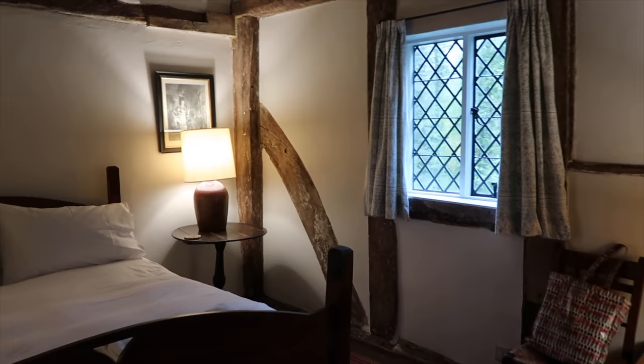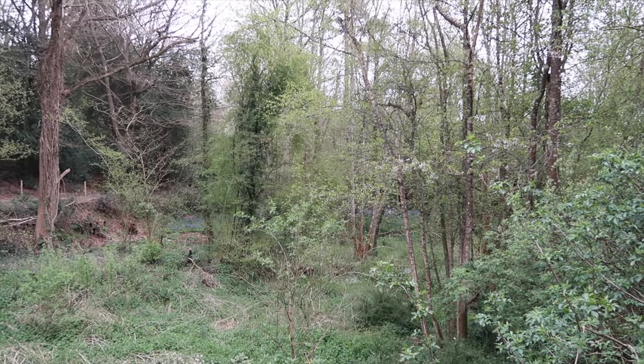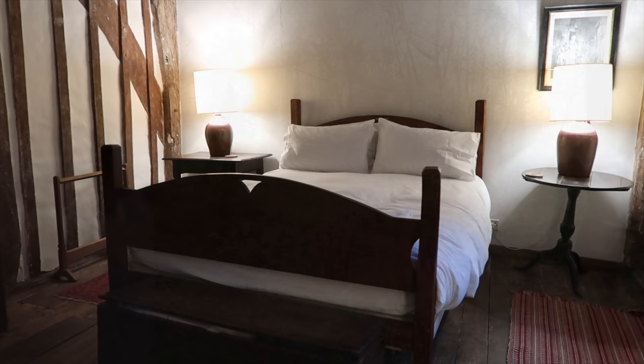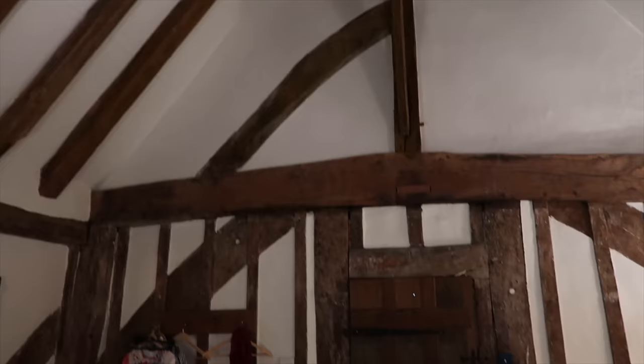And what is so nice, it's currently bluebell season, and you can see the bluebells from here. What is so wonderful. I don't know if you can see it, but we will go there later probably or tomorrow and then film it for you. But it's so stunning. It's so peaceful and quiet. It looks like a very cozy bed, and I can't wait to see what it feels like to wake up here in the morning in the middle of the woods. So that's the master bedroom, if you will.